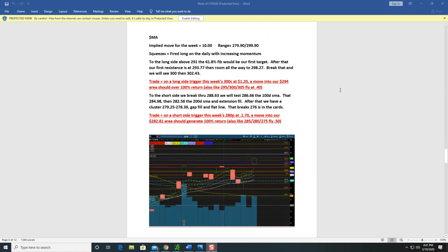Okay, so the first trade we entered this morning was MasterCard. It has all the information on the action plan, the range, expected move, what we're looking for to take it long, and which options to take. So for this one, a break of 291 would be our first target, and we were going to take the 300 calls at $1.20, and we were looking for 294.